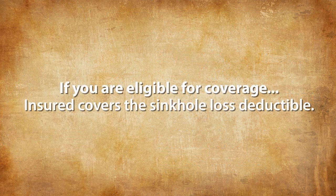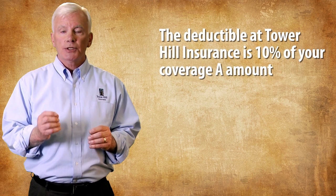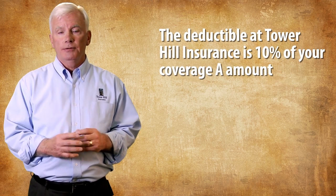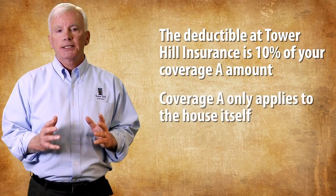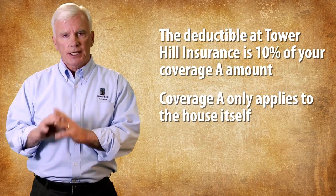If the damage is eligible for coverage, then your policy will require you to pay the sinkhole loss deductible. Then the insurer will pay the remaining costs of repair. The sinkhole loss deductible applies to the sinkhole loss coverage only, and at Tower Hill Insurance, it is 10% of your Coverage A amount. Coverage A applies to the house itself, as opposed to other structures or your possessions in the house.